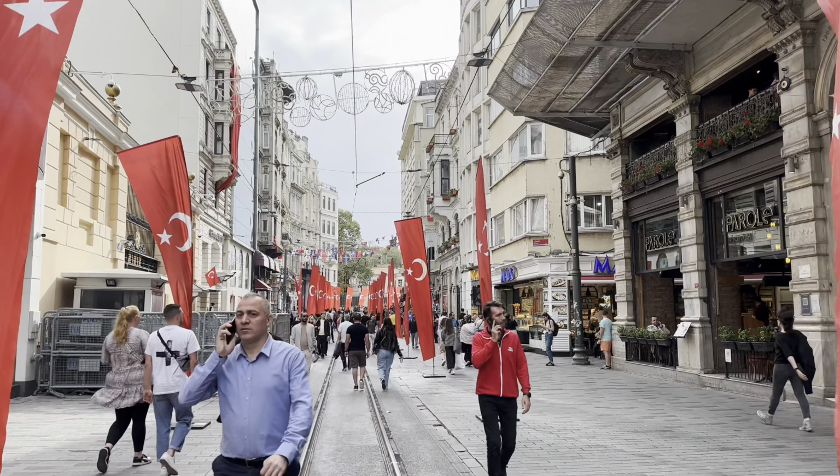Today, Taksim Square is the heart of modern Istanbul. There are many hotels and restaurants around Taksim Square, and you'll find the bars and clubs around the nearby Istiklal Street. The whole area is lively at all times of the day.